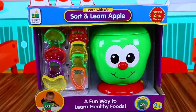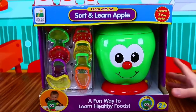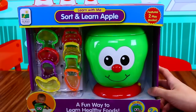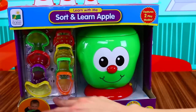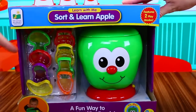But this is a cute little apple. What's it called? Oh, Sort and Learn Apple. Isn't that cute? From far away, I keep thinking it's a green bell pepper. Oh, it's an apple, but yeah, that's really close. They're both healthy. And we have all these healthy snacks, so we get to learn our colors and about healthy foods. Yeah, fruits and veggies.